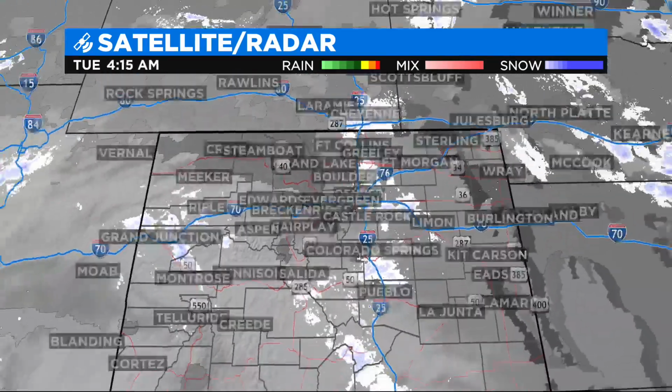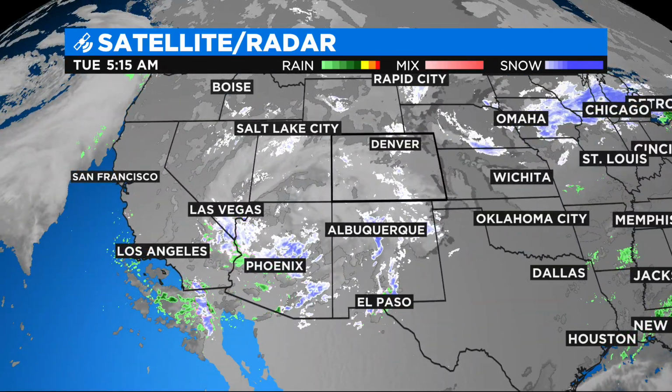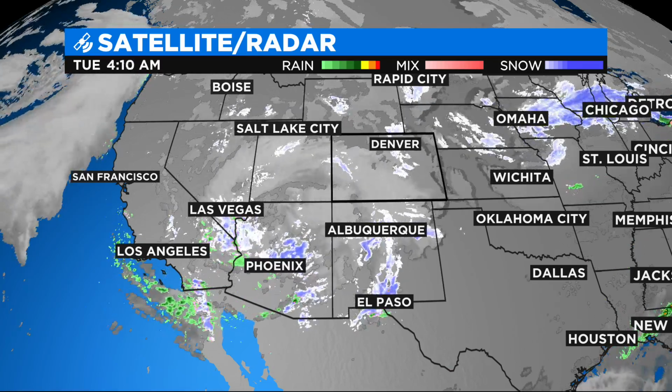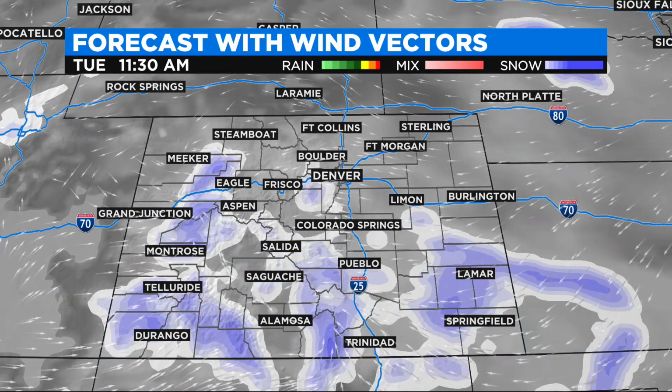So let's find where this storm is. It's down there in Arizona. The center of it is pushing through, now just making it into the Four Corners area. Once this moves into the Oklahoma Panhandle and Kansas, we'll see a little more upslope, and that'll happen during the course of the day. So there we go.